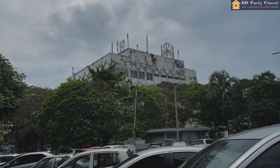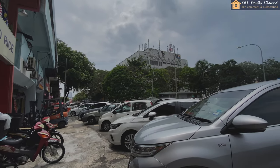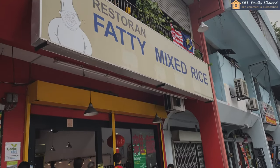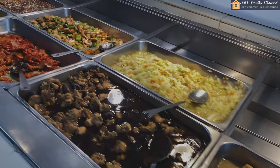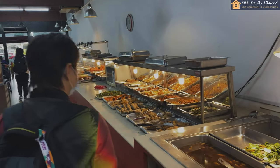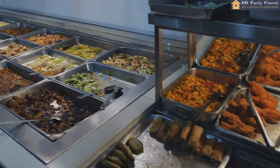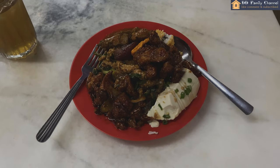Well, it's just located in front of this TM building. Fatty mixed rice in Sri Petaling. Well, this is the longest fast food that I've ever seen. Looking at all the food, feels like I want to take all of it.